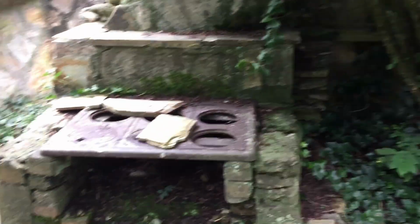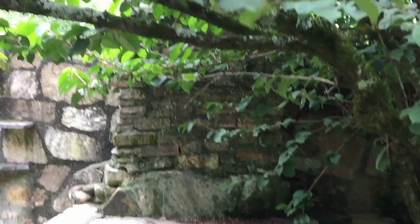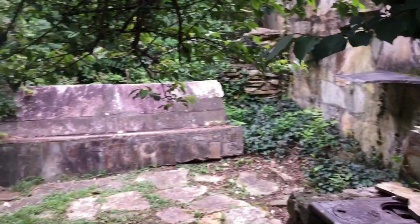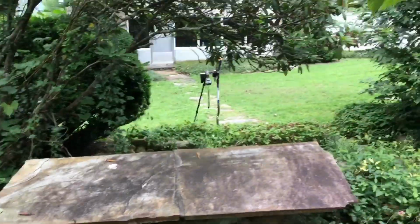Wild roses, and put an old stove top on there. Little chimney stack going up, and then on the other side, the road. Shelves on the wall. Man, it's just beautiful. I love this. Somebody put a lot of time and probably spent a lot of time out here.